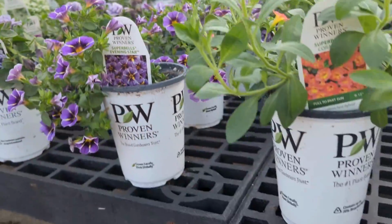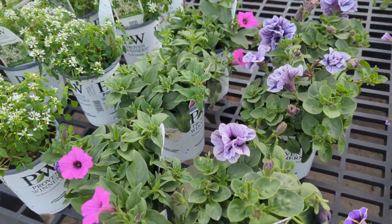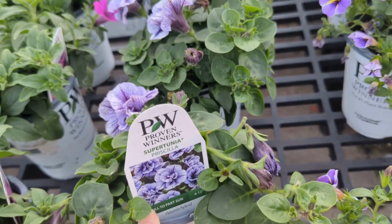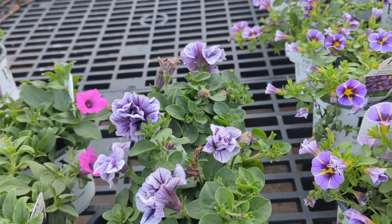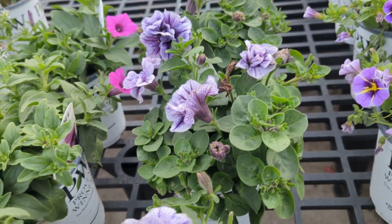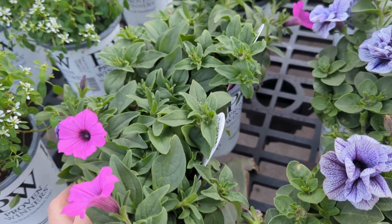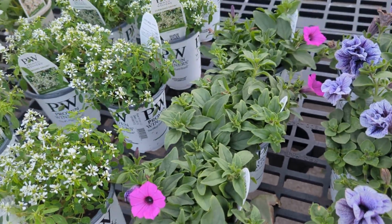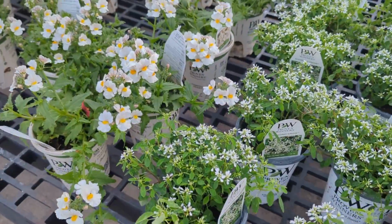So here's Superbells Evening Star, a purple with a yellow center. It's beautiful. And here's one that I have wanted for a long time, Supertunia Priscilla. Yeah, just absolutely stunning double flower with purple. And here's the Supertunia Vista Jazzberry. So I did pick some of those up. I will show you at the end.